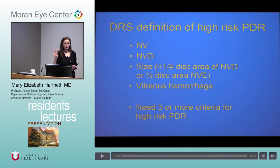So there are 4 characteristics that you want to take into account when you're thinking about high-risk PDR. You think of neovascularization just by itself, of the disc or elsewhere, that's one. Neovascularization of the disc, so automatically, if you have neovascularization of the disc, you score 2. Then size, and if it's about a quarter to a third disc diameter, here it's less than a quarter, but it's about that size of NVD, that's another risk factor. So if you have NVD that's a third of a disc diameter, that's 3 risk factors, that patient has high-risk PDR automatically. If it's NVE, it has to be a half disc area, and then vitreous hemorrhage. So each one of those gets 1 point, and you want 3 of 4 points.